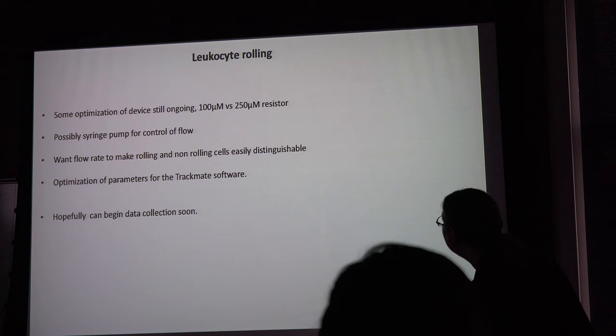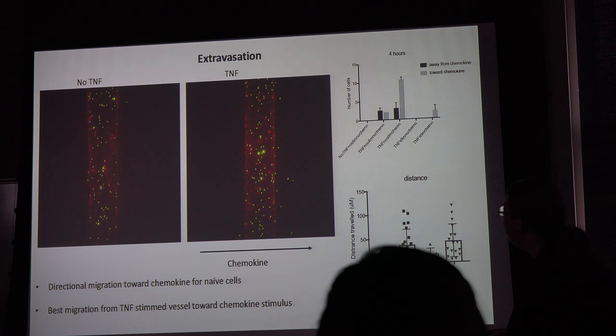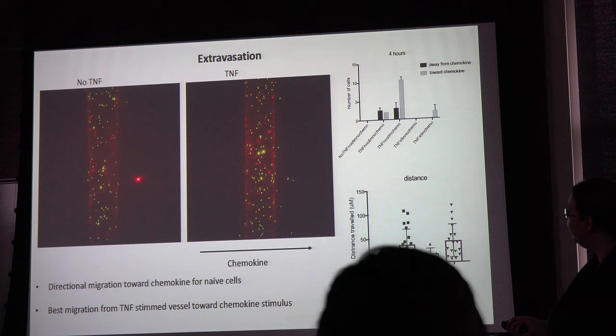So then the last part of the process is extravasation. Believe it or not, Patrick has a device for that. He has this gradient lumen, which has a very, very long diffusion channel. When we add a chemoattractant here, it takes about 2 hours to set up this gradient and get across to the lumen. So we've been using this to look at extravasation, where we can add our T cells inside the lumen, and then our chemokine direction would be over here, and then we form a chemokine gradient.